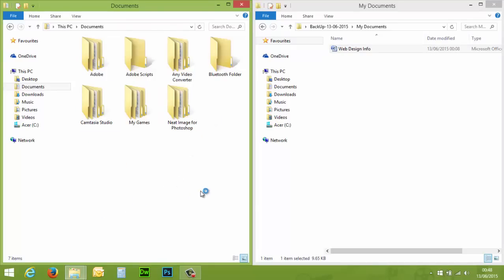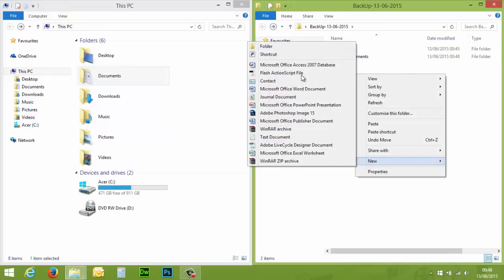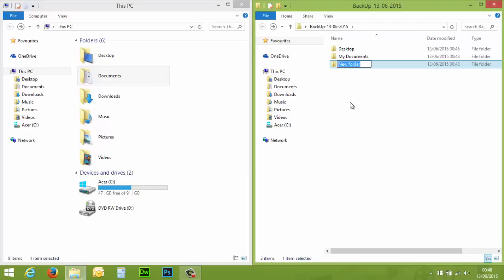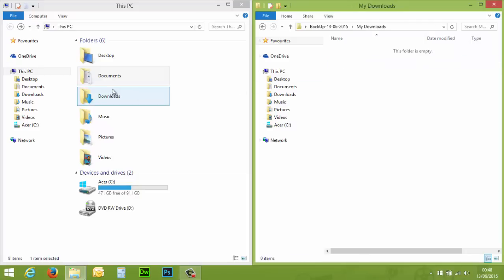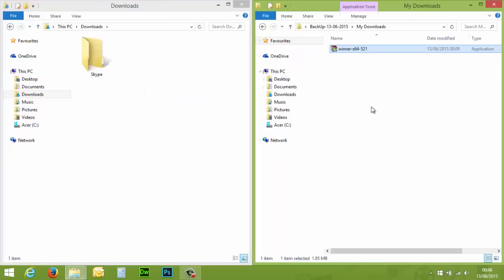Obviously, you need to select all files from your documents and move them over to your backups folder. I've kept this very minimal, so it's very easy and self-explanatory for you to follow. The next thing I'm going to back up is my downloads folder. So I'm going to create a new folder again. I'm just going to call this my downloads. And if I go into this folder, I'm going to then browse my downloads folder in here. I have this one file, so I'm going to drag that over. Again, you drag all of your files over.